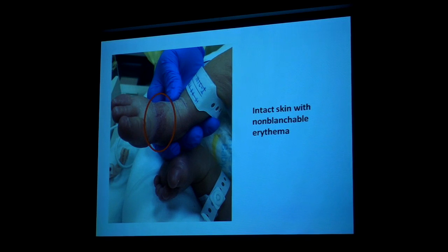How about this one? It's intact skin with non-blanchable erythema. Stage one. So remember, blanchable or non-blanchable. Yes. IV infiltration.